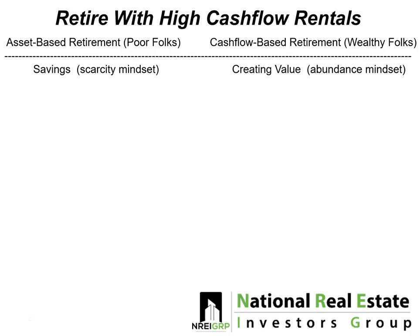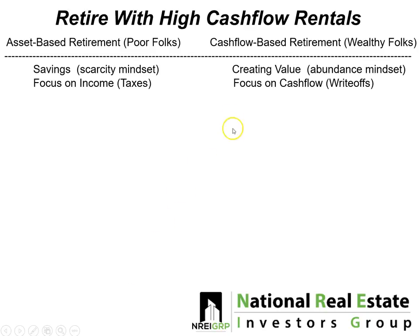Under an asset-based retirement account, it's based on savings. We're talking about scarcity mindset. You've got to give up something now. You've got to live below your means. Wealthy people don't do that. What they do is they create value. That's an abundance mindset because the amount of value that you can create is infinite. You never have to live below your means. Poor folks, actually most folks, focus on income taxes because taxes are a big part of their lives, whereas wealthy folk focus on cash flow and write-offs.